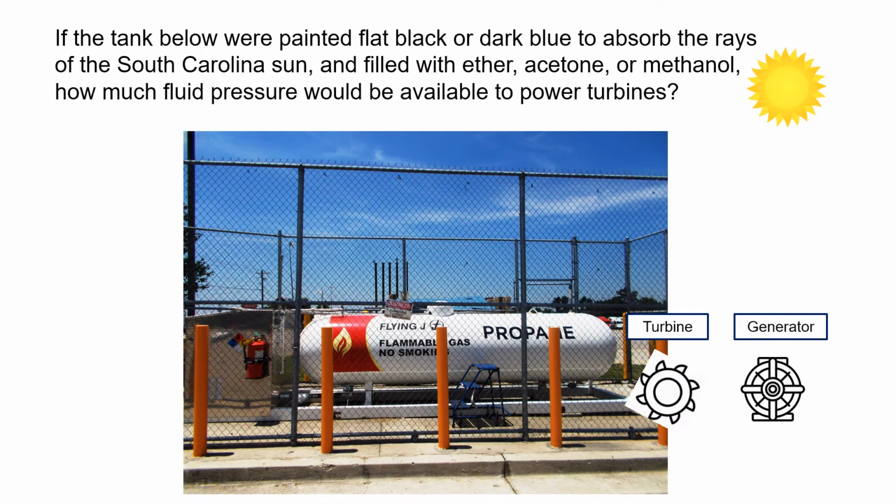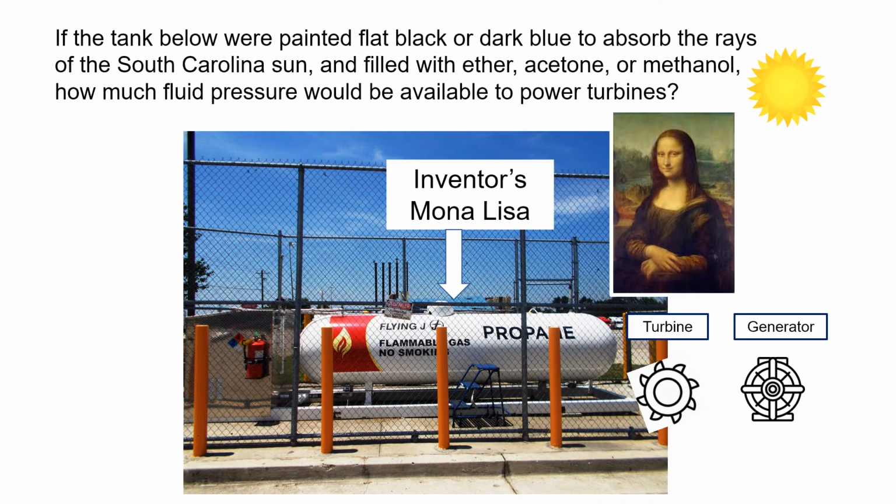If the tank below were painted flat black or dark blue to absorb the rays of the South Carolina sun, and then filled with ether, acetone, or methanol, how much fluid pressure would be available to power turbines? I stare at this picture. It's a thing of beauty. I say it's an inventor's Mona Lisa.